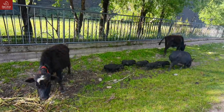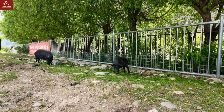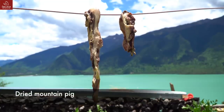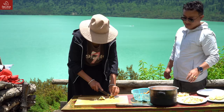So that's the Tibetan mountain peak. Why is it so special? It's because those peaks are much, much smaller than the other peaks, and they were usually raised in the mountains like wild animals. Beast.